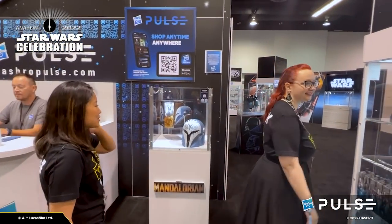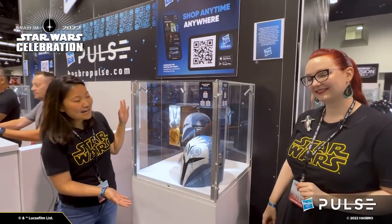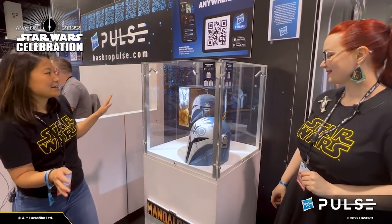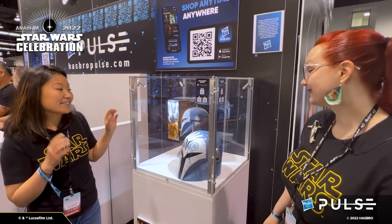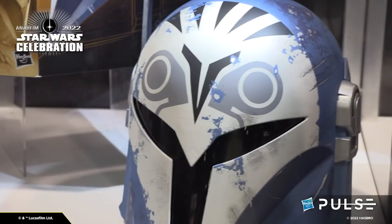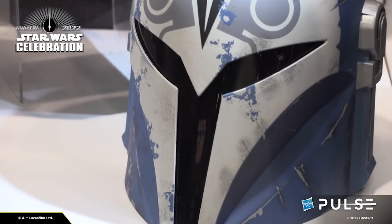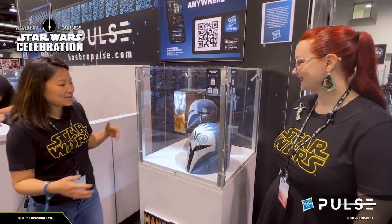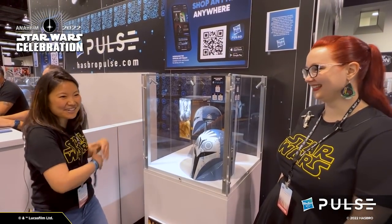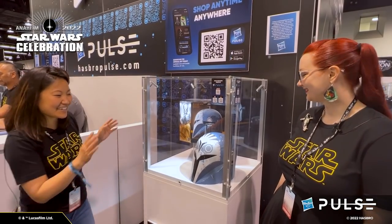So first, why don't we start with this helmet that's right here? Our Bo-Katan premium electronic helmet. It's right next to the front Pulse booth. It's beautiful. I love the deco that we put on here. I think you have to see this one in person to understand the weathering and the amazing deco detail the team applied. It's been over 2 years since we've been to a live event, so now that we're here, we're going to bring it all out. We dusted and polished the cases so that you can get a look at the deco.